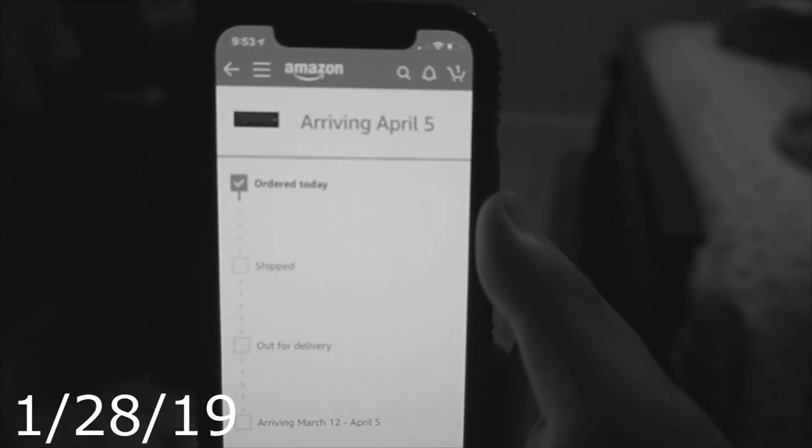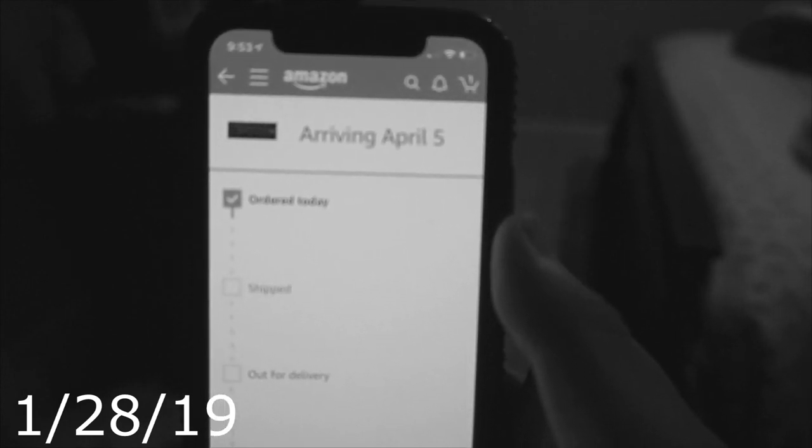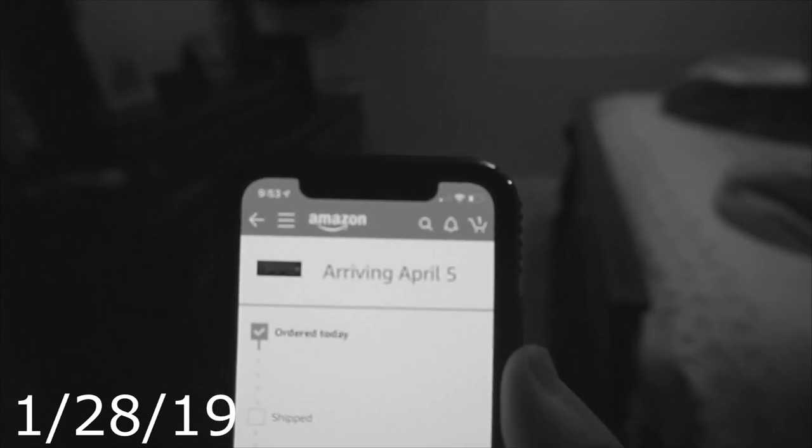Guys, so I ordered the Ducky One 2 Mini keyboard 2 weeks ago, I'd say. And I just got an email of them saying that they lost their tracking. They refunded the money I used, and I'll have to reorder it. Seriously, on the real note, guys, I reordered it. It's saying it's still arriving between March 12th and April 5th. I don't want to scroll lower because then I'll show my address. And yeah, hope you guys enjoy this unboxing video.